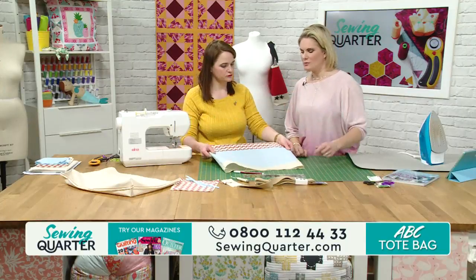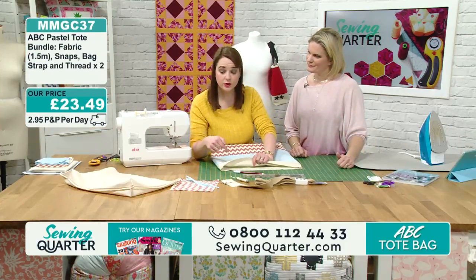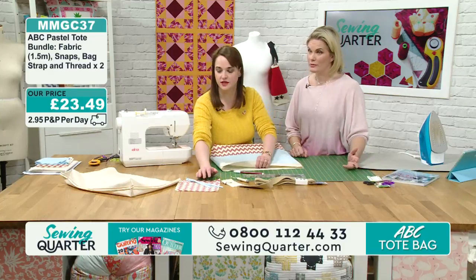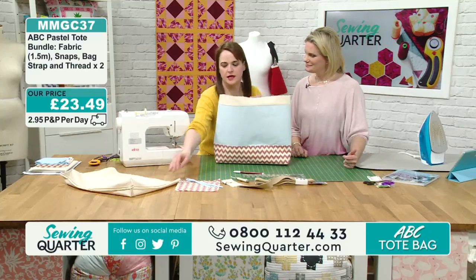Never seen binding done like this. I'm quite intrigued as to how that's going to finish. So the way that you would, well, we wouldn't do it at this next step. I'll show you the pocket, the hanging pocket. Oh, the pocket's got to go in. We've got a bit of time. And then you would drop the lining in.